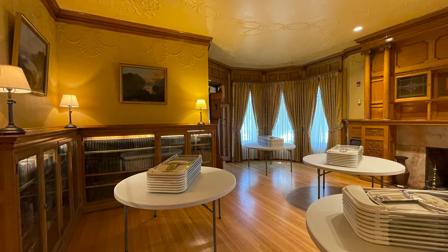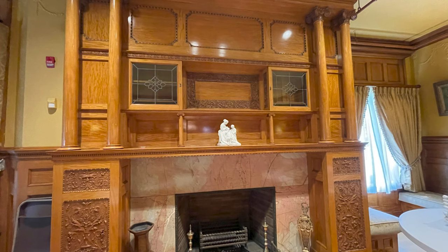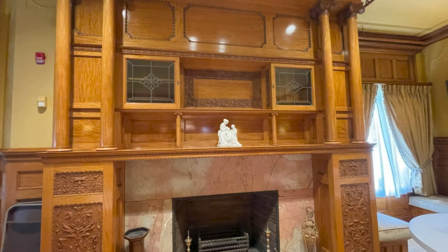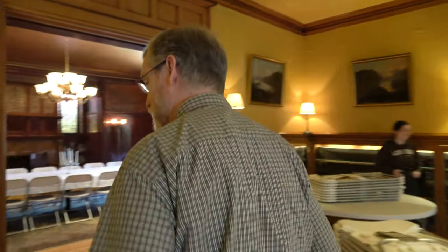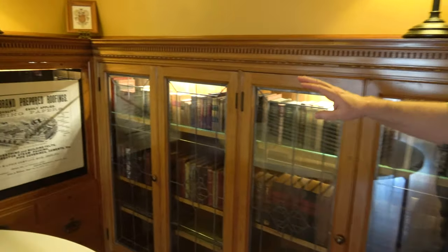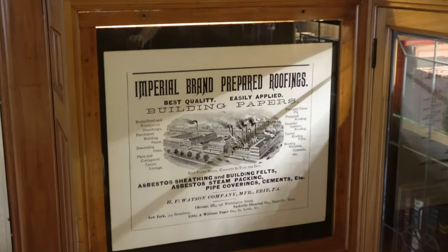Mr. Watson built his house along what is known as Millionaire's Row. And Watson was a millionaire when being a millionaire really meant something. You can see over here we have a copy of one of his advertisements. He specialized in roofing products.